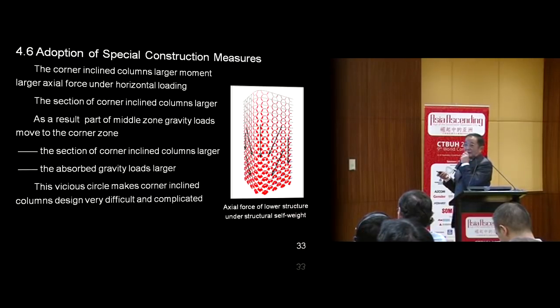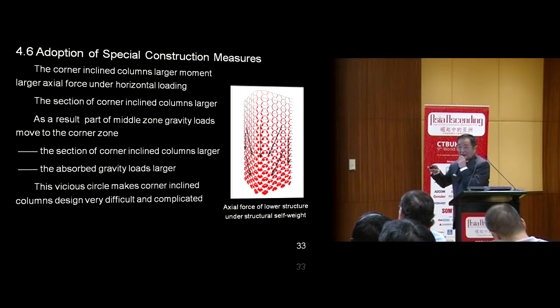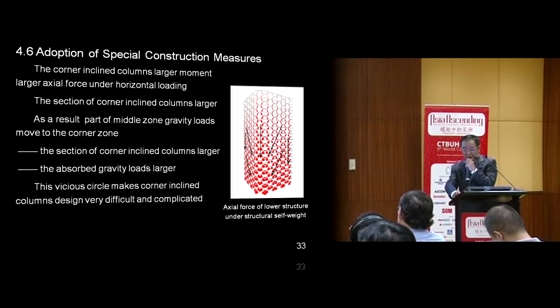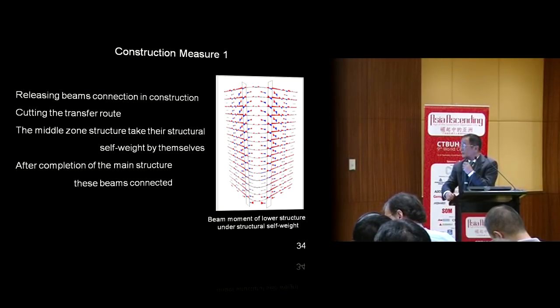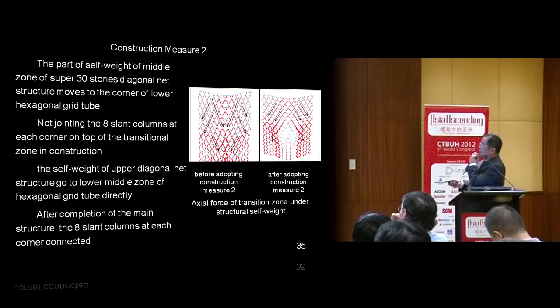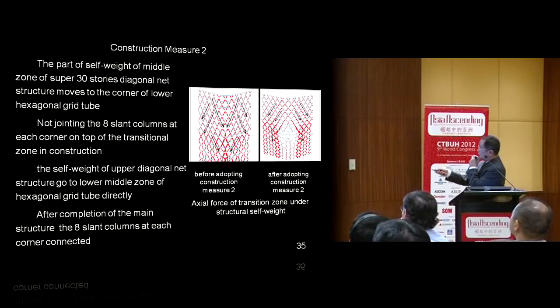You increase the column size and at the same time increase the gravity loads and increase the bending moments and the axial force. So we use two special measures. One measure is cutting the connection in the four corners, cutting these beams during the construction stage, cutting the load transfer. And the second measure is above the hybrid, in these areas, we take some columns not connected during construction. Let the loads go through this way.